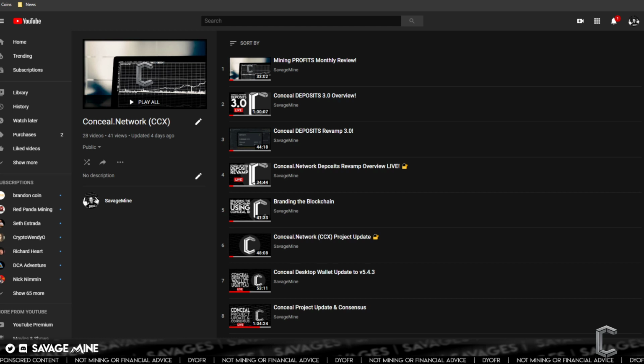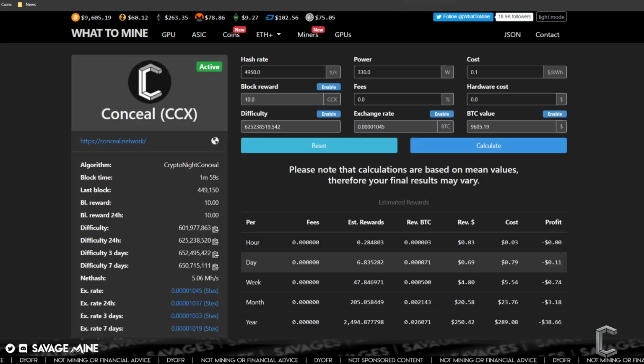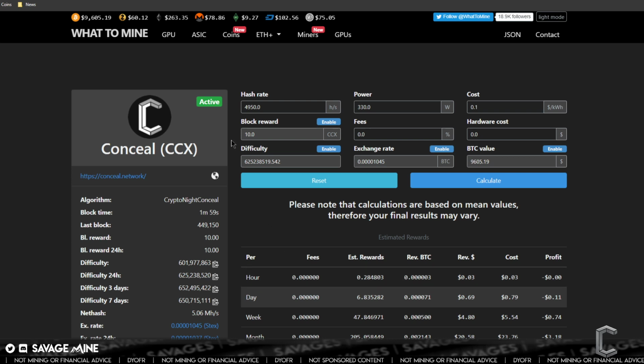Yes, Chan Coin, it's mostly an AMD coin for sure, being kryptonite. On what to mine, whenever you're doing the calculations, you should use kryptonite fast. They don't have kryptonite Conceal on here, but I believe kryptonite fast is your closest example. So this is the calculator that you would use. Maybe they clean that up whenever you go to the actual calculator, like this right here. Maybe this is a better calculator than the one on the front page. This might use a slightly different calculation for the specific algorithm, although it's probably identical to kryptonite fast. I don't know all the ins and outs of it, but I would assume it's pretty close.